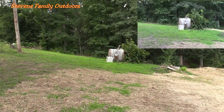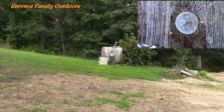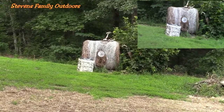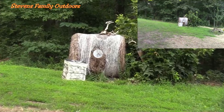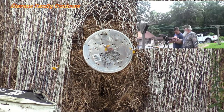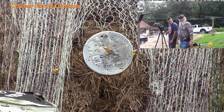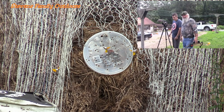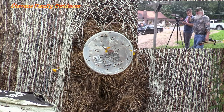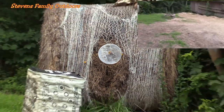Where'd that one go? We're going to zoom in here. I'm going back down to 3. Okay. I would say that's probably right around the bullseye. Best 2 out of 3? I reckon so. All right. Keep it rolling. Run down and grab those quick.